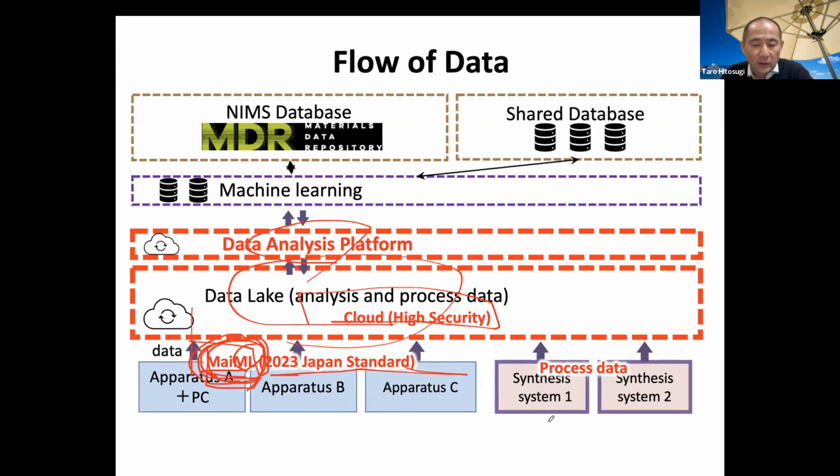Also, we want to include this process data. This is a bit of a problem because there is no standard to digitalize this process data, the sequence of data, and how we store the process data. I think there's no standard way to put it into a database. So this is what we are working on. We want to standardize how we describe the process flow or incorporate actual data. So that's what we are working on.